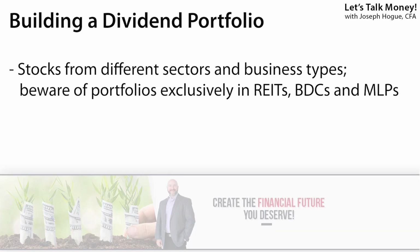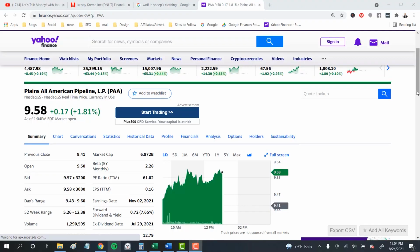Now for that diversification side, look for dividend stocks from different sectors and industries, as well as different structures. Nation, I know those high dividend yields on REITs and BDCs are attractive, but do not invest all your money in just a few of these special types of companies. It's just going to set your portfolio up for a crash if something happens to that industry or a change in the tax law.